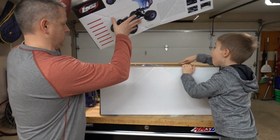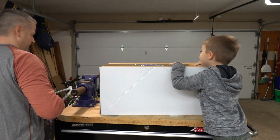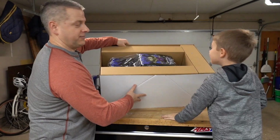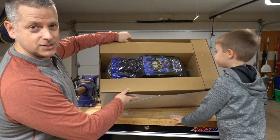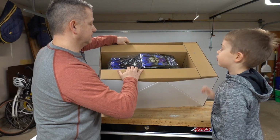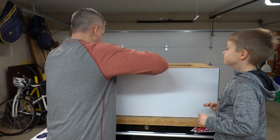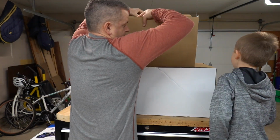Oh! Look at the body! It's so cool! So, very nicely packaged. Yeah, I like it. Right? The skull on top. The skull on top is super cool, dude. I am excited. So, let's do this. I'm going to pull him out this way.